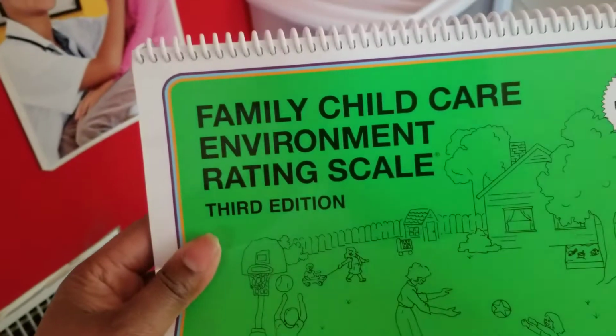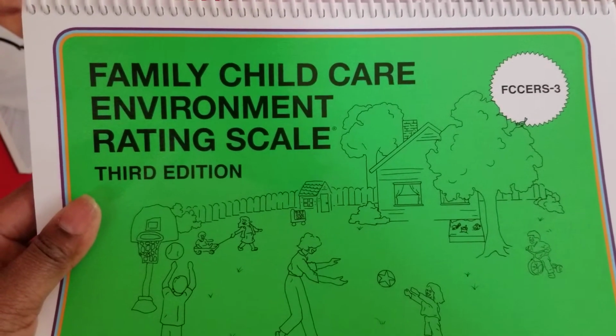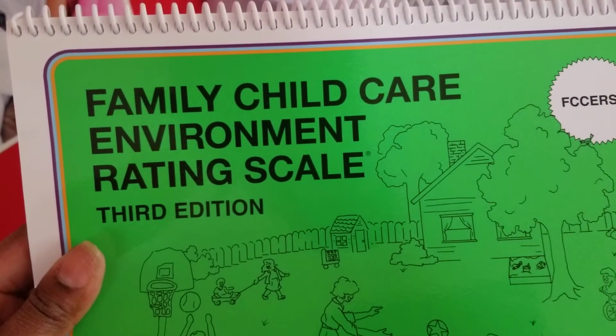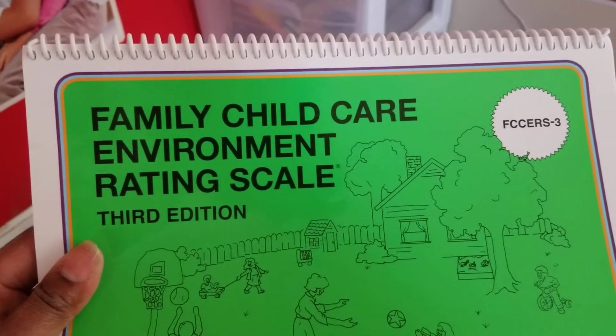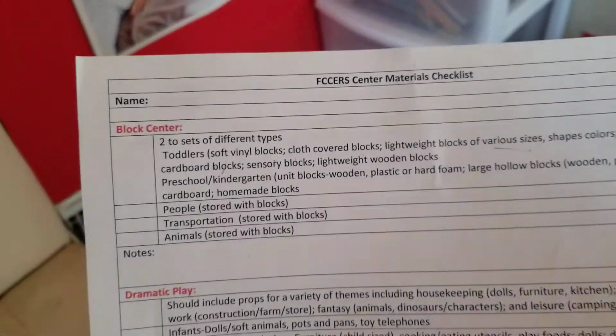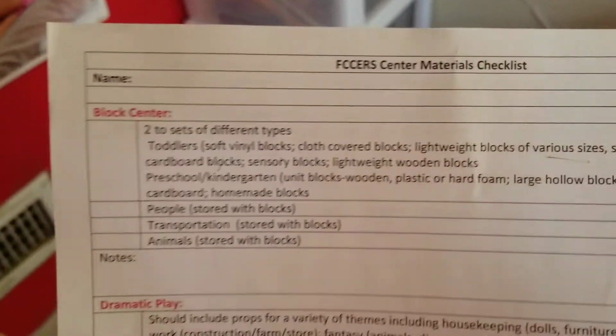So just to start off, the FCCERS, the Family Childcare Environment Rating Scale, this is the latest edition, third edition. This is what I use to take a look at and do sort of a rating of myself to see if I have the appropriate items for my dramatic play area. And if you haven't taken a look at this or have not downloaded it yet, the FCCERS Center Materials Checklist is amazing. It will tell you exactly what goes in your area.